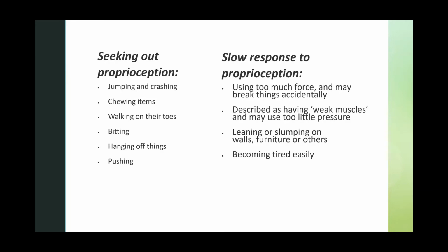For instance, they may use too much force that may accidentally break items, or they are often described as having weak muscles and may use too little pressure in doing things. They may be leaning or slumping on walls, furniture, or other objects. Or they may become tired easily.